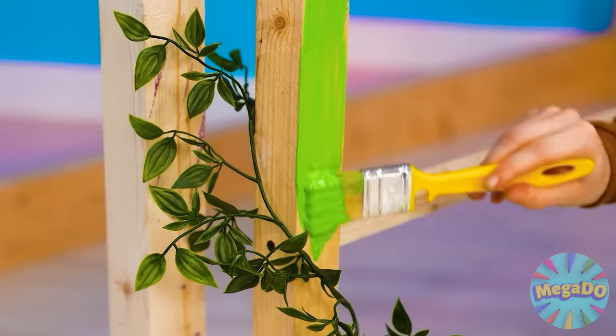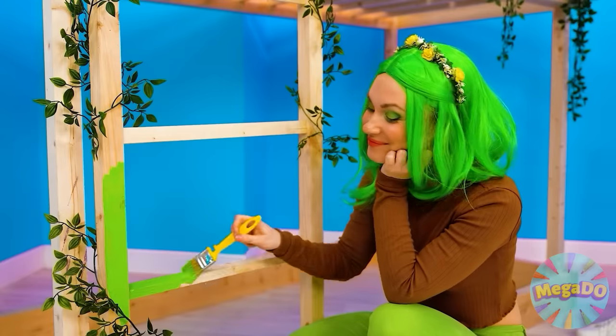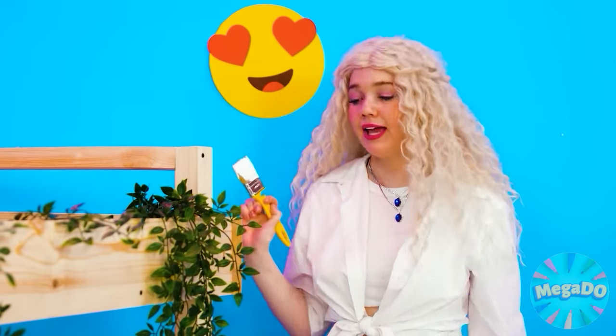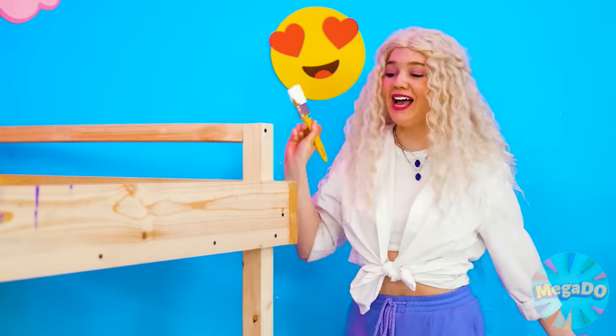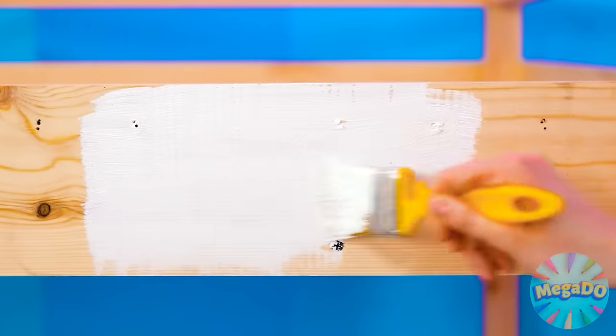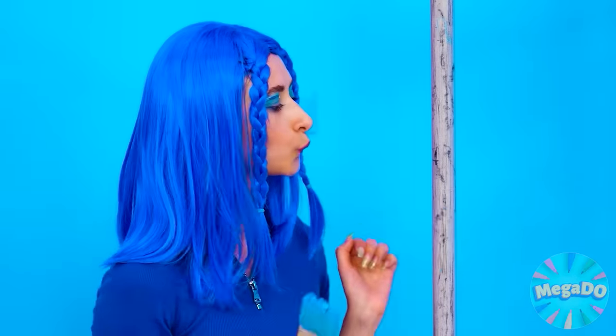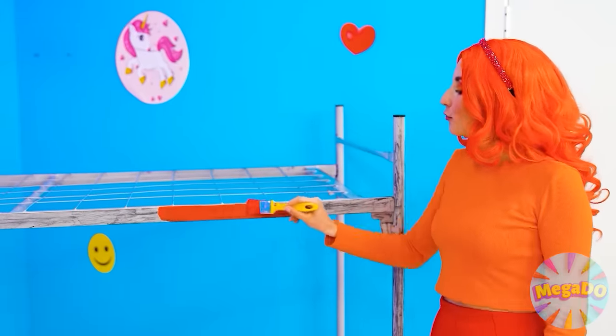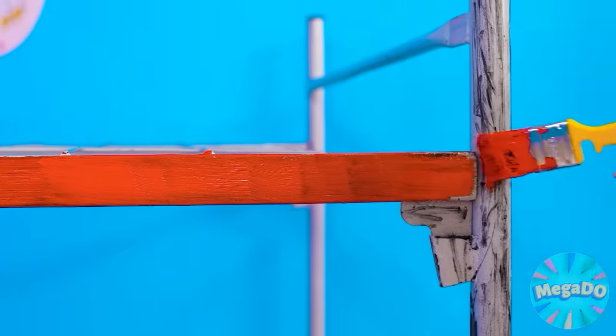Turns out painting's a really relaxing activity. Looks like I found a fun new hobby. All these plants are getting in the way of me painting. Yeah. That's better. This is gross. So dirty. Well, the paint should cover that up. This is gonna look so cool.